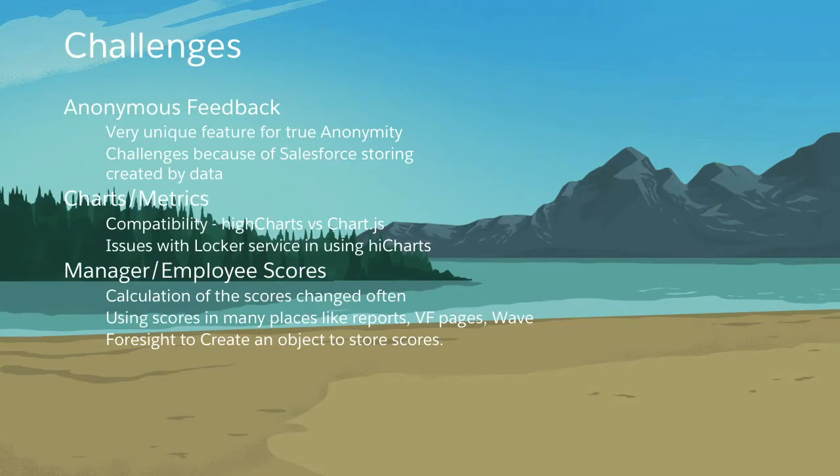And the last thing is about the manager and employee scores. Like Nora was showing, you wonder why you didn't get a 4 on 4. The challenge here was just the calculation of the scores. The way they were calculated was a very complex calculation, and it kept changing often. It was sort of affecting our historic data, because the calculation used to change after a few months. So that was a bit of a challenge for us. That was the main challenge.